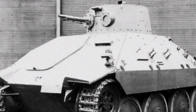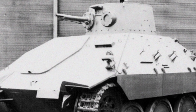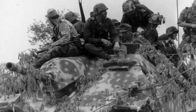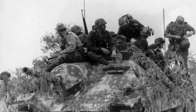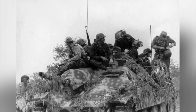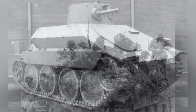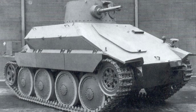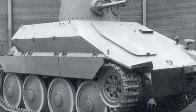This prototype did not perform well in testing, mainly because the flamethrower's range did not even reach 60 meters, making it not combat-worthy. Additionally, its fuel tank was placed next to the crew, lacking necessary protection, and was considered a very unsafe design. Soon, a second prototype appeared using an improved turret from the 38T tank. The command tower was removed, and the auxiliary machine gun was changed to a 7.62mm DT machine gun.